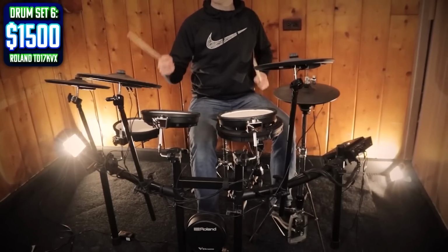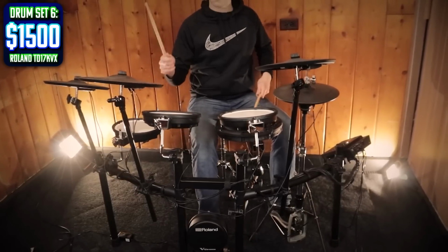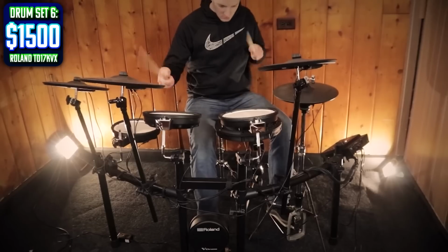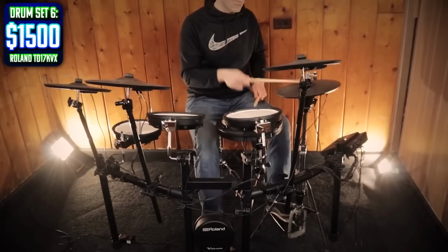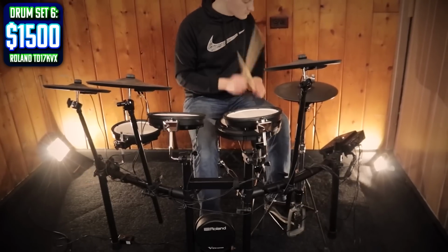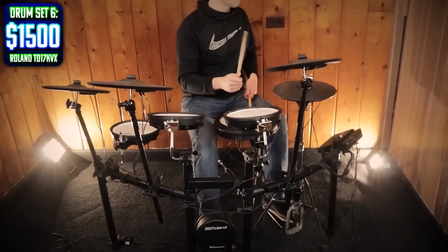Well, they actually brought that as a free update to the older modules as well. So if you don't really care about the pad differences, you just care about the modules, well, they are both now identical if you get the software update from the Roland website. So yeah, this is a good buy at $1,500.